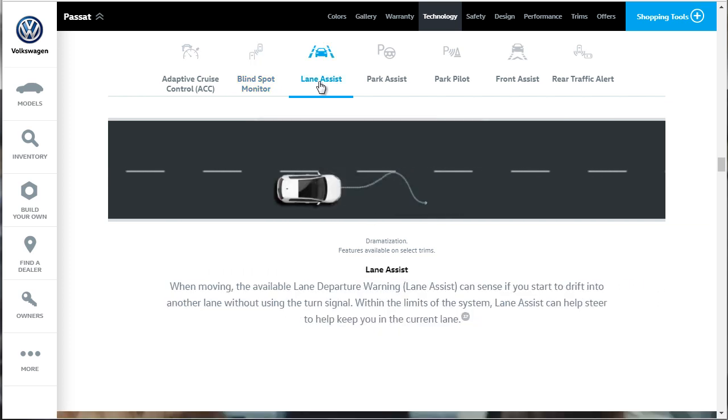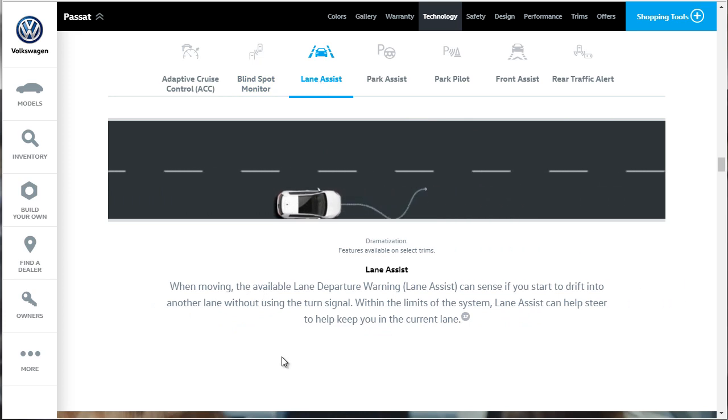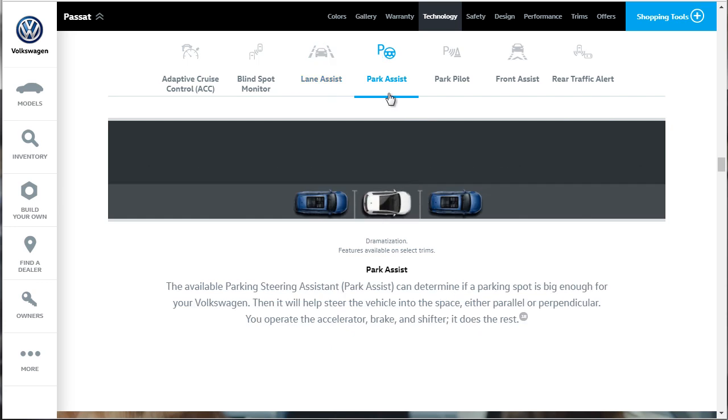Okay, so lane assist, right? We can see when moving, the available lane departure warning can sense if you start to drift into another lane, and it can help remind you and can even assist you back into your lane. Very cool. You got park assist.